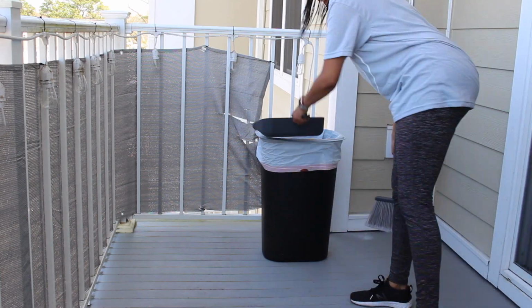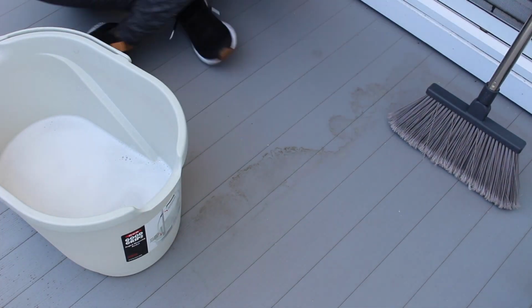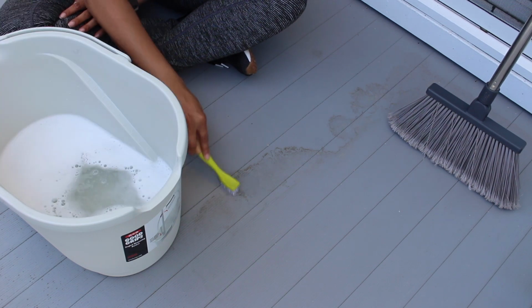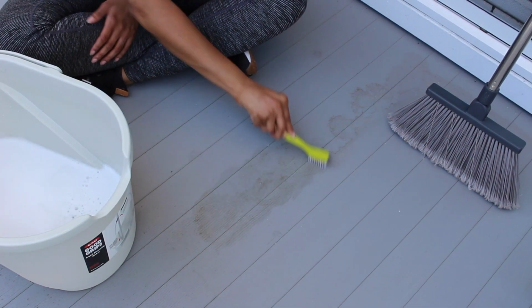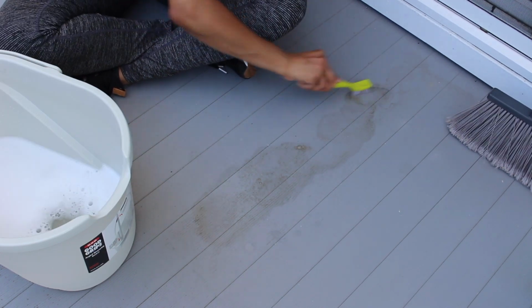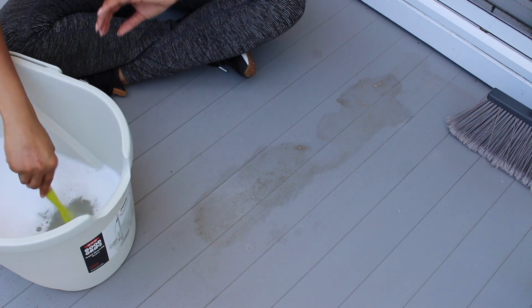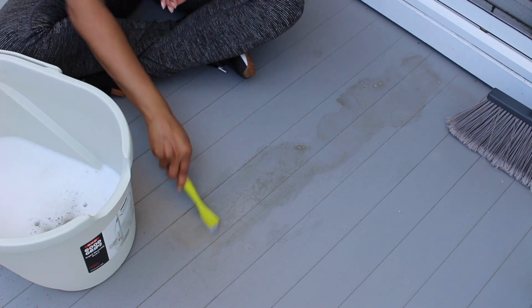And because everyone and their mom started fussing at me about sweeping stuff off the balcony, I brought the trash can outside and just went ahead and disposed of it there. Okay, so what you're seeing me do here is taking the small brush and the OxiClean mixture, and I am going through literally every part of the balcony that has some type of dirt stain and brushing.